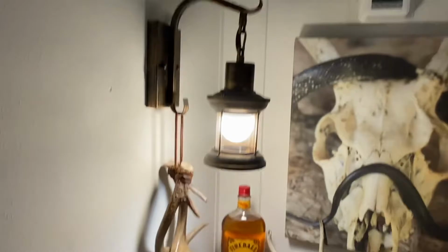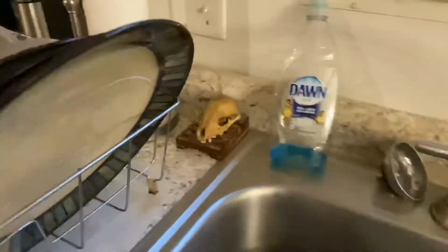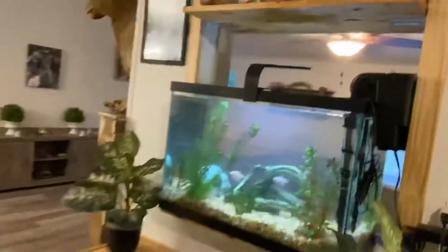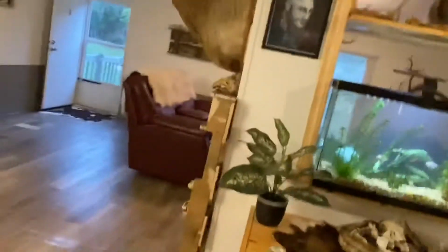Some antlers hanging from the light. This is just like my cool little bar type area. I love it. Raven watching over. Come over here. Can't see it because the dishes are in the way right now, but keep one little raccoon skull over there by the paper towels. And I think that's all for in here. I believe.